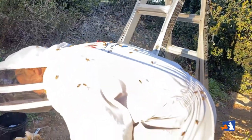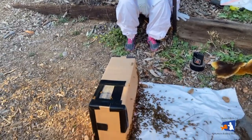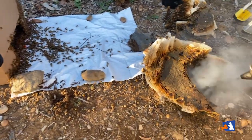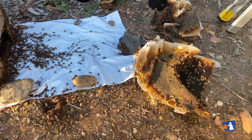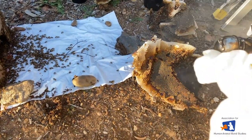I was wondering how you got them all in there. I thought that you would actually have to cut the hive and place the whole thing, but wow. Much quicker. I'm kind of speechless. It's working with their natural behavior because the babies are inside, no babies here. So they're incentivized to go. They're going to go help the babies.